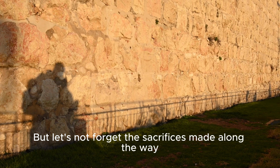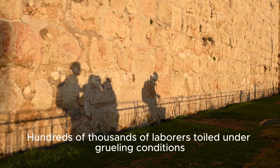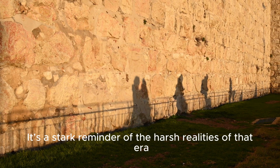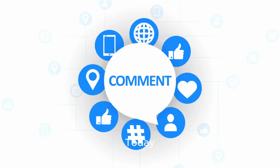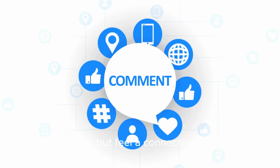But let's not forget the sacrifices made along the way. Hundreds of thousands of laborers toiled under grueling conditions, and tragically, many lost their lives during the construction. It's a stark reminder of the harsh realities of that era, where the desire for protection and unity came at a great cost. Today, as we walk along its ancient stones, we can't help but feel a connection to the past.